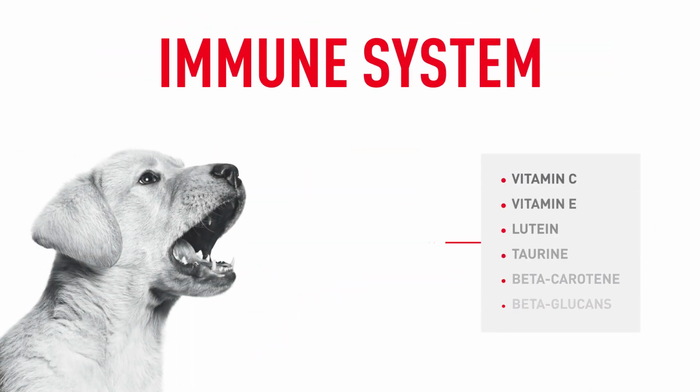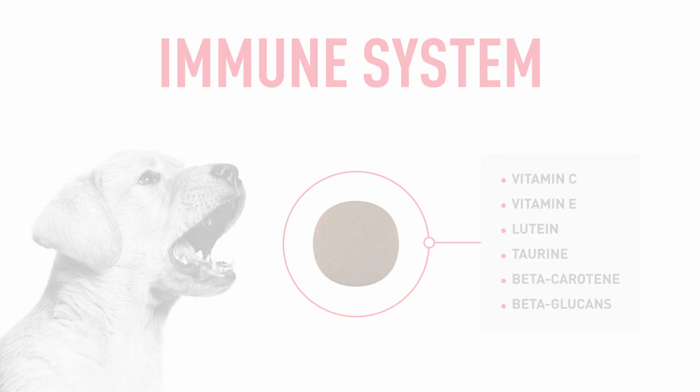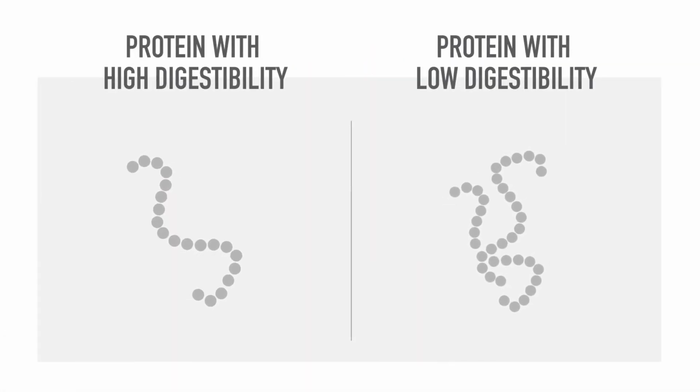Maya is also developing her own immunity as the protection she received from her mother's milk starts to decline. This is why growth diets contain a blend of antioxidants and nutrients like beta-glucans, which help support her developing immune system. As for Murray's digestive needs, he relies on a highly digestible diet.